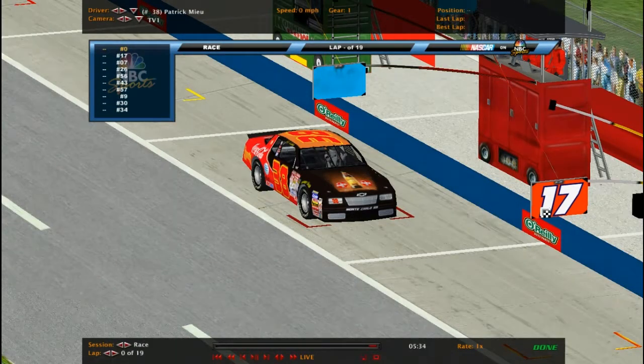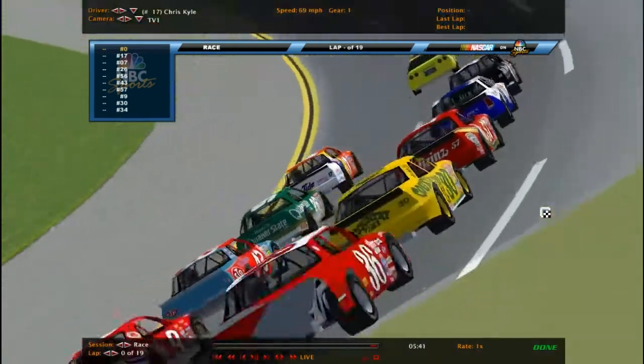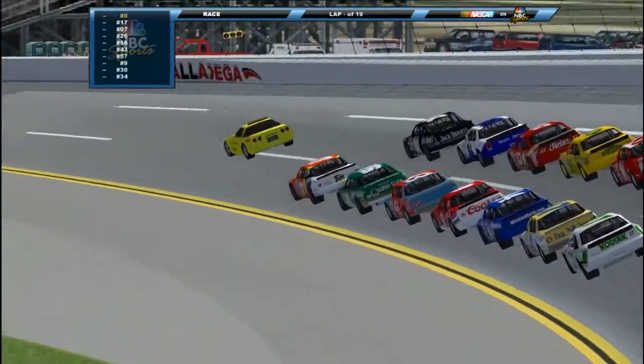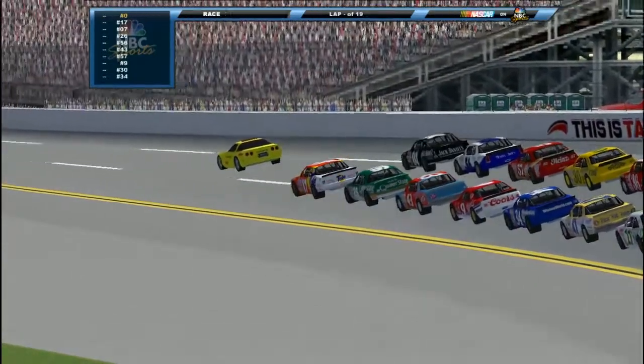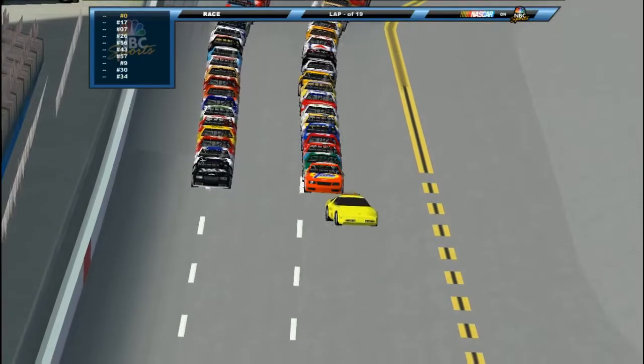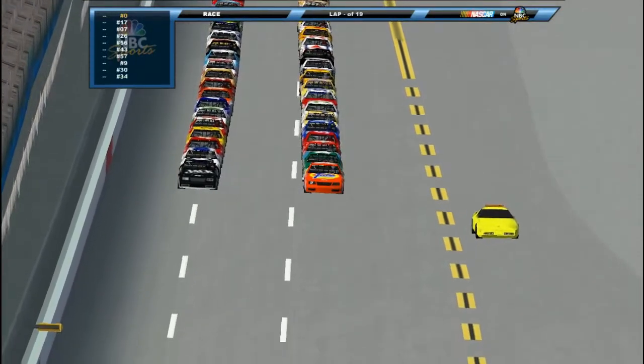Patrick Mew and the Coca-Cola Monte Carlo SS. Look at them, contingencies. So much. Not like today. Well, with another car stalled up, we're ready to race. Hopefully the car can be fixed and get all 39 cars on the track.